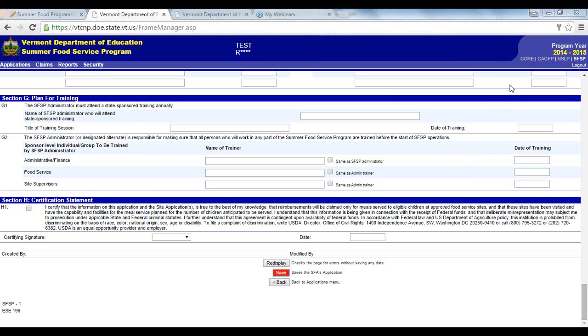Just, in the interest of time, try to gather everyone that needs to know, everyone who is responsible for a different portion of the program, get them together, go over the training together, and then that way you can move on and satisfy this requirement.